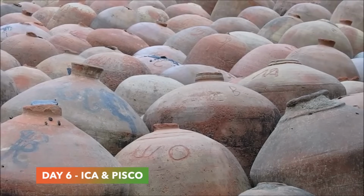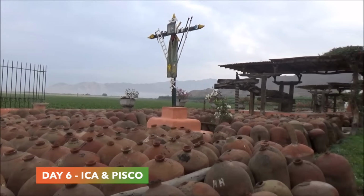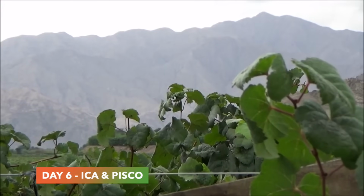If you're looking to stay at a wine hotel for the night, I would recommend Viñas Queirolo. I stayed there a few years ago and really loved it. Beautiful setting, and it's a colonial construction, so it's quite charming.